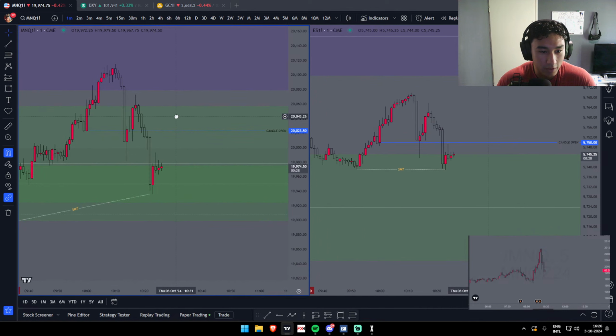So that would be the only thing. If you create more structure, go higher, go lower. That's the only way that I will take a trade still this session.